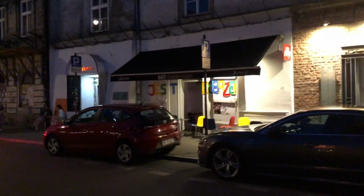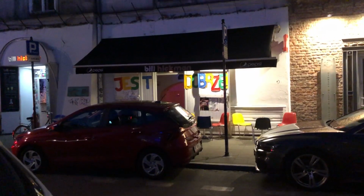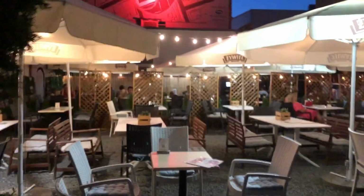On the left side we have the Astoria Hotel. There's some of the guests inside sitting there. On the right side we have the Bill Hickman Bar. Looks colourful there outside with colourful seats. Nice garden terrace here on the left side.